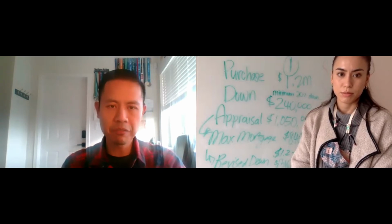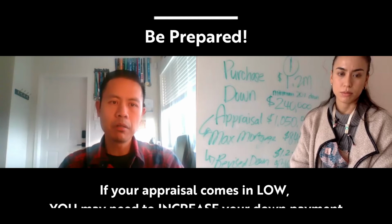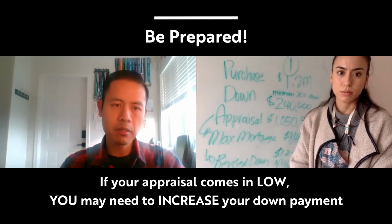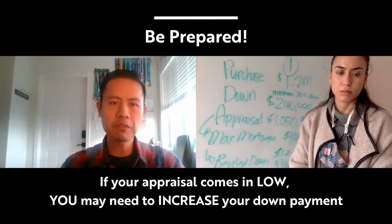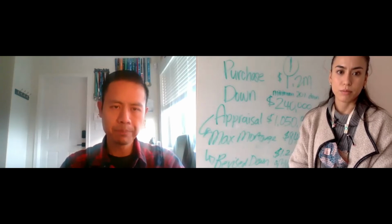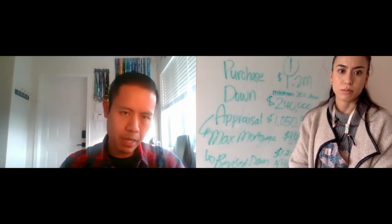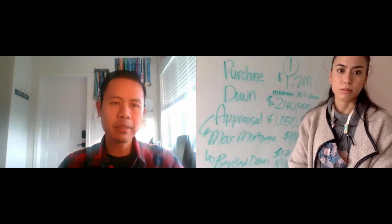There are a variety of factors, of course. And to understand that if it does come in lower than what you had offered, well, your maximum mortgage amount, as you will see in a second here, is adjusted down. And well, where's the difference going to come from when it comes to settling the difference? Well, perhaps a larger down payment. So we have those two scenarios in the same example, where the first one is that you only have exactly 20% down, whereas the other one you have a little bit of extra money, a little bit of wiggle room to make that work.